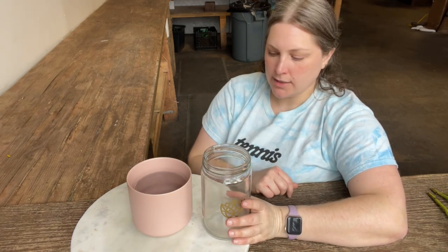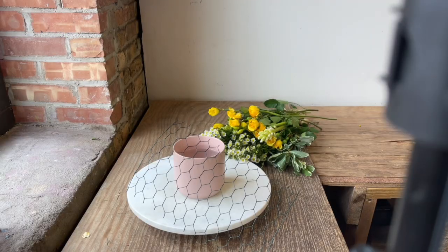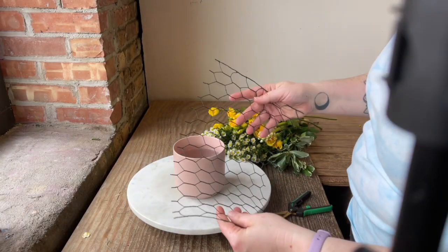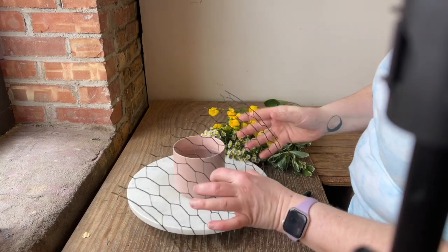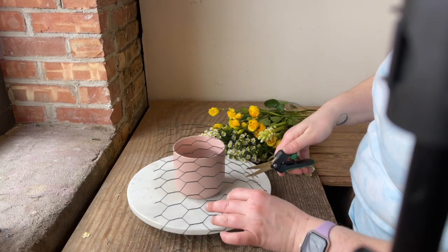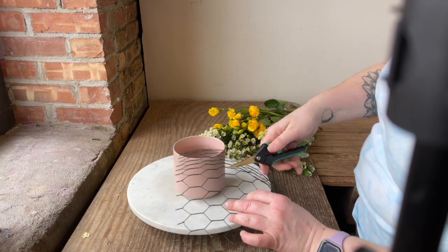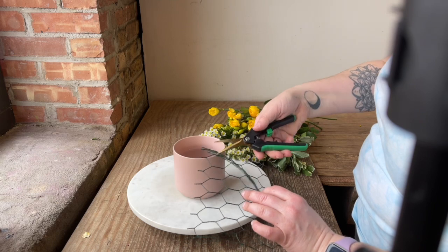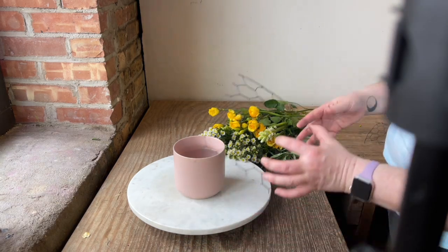But let's switch over and I'll do a different camera view today so that you can see the design in the 360 on our Lazy Susan. All right, we'll start here with our chicken wire, which you can pick up at craft stores. And don't do what I do and use your clippers to cut your chicken wire. Try to use a pair of wire cutters or maybe a pair of kitchen shears that you don't care about. You want to keep your clippers nice and sharp for your stems.